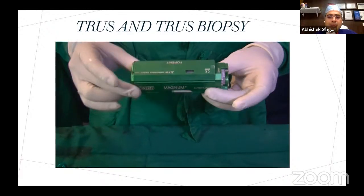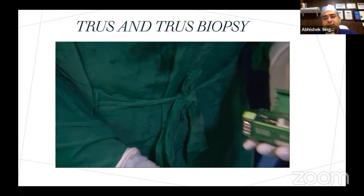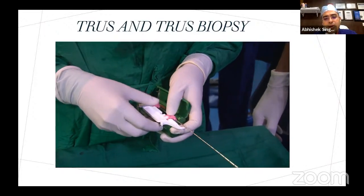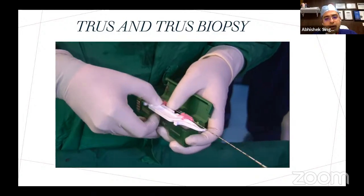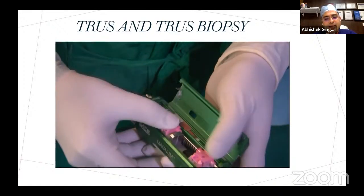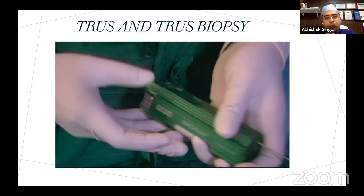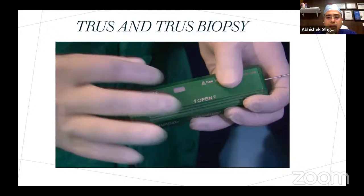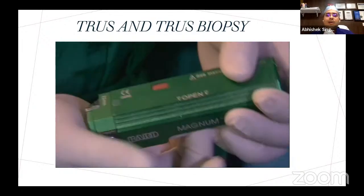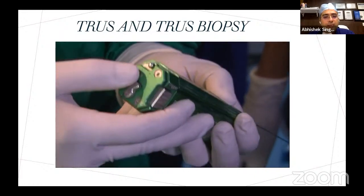The biopsy gun is similar to what we just described. It is the Magnum by Bard that we use. The gun is constant and you keep changing the needle. The needle is fixed onto the biopsy gun by engaging the two red flanges into the levers that are there. The gun is closed and then it is charged twice so that this particular zone becomes completely red. Then you turn on the trigger from the standby to the fire mode and you're ready to fire.